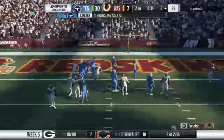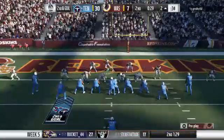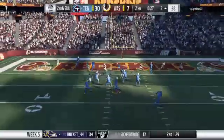And that is what you call a hit stick. Put down to the ground hard, right at the line of scrimmage. So stuck from the 2, now what?